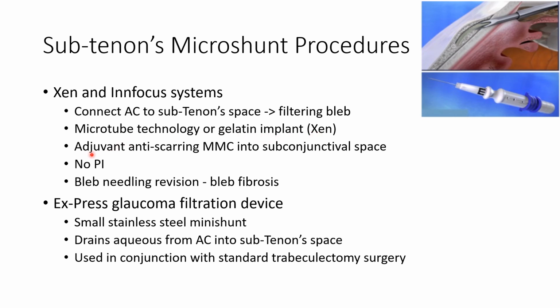While doing sub-Tenon's microshunt procedures, we can inject adjuvant anti-scarring mitomycin C into the subconjunctival space to improve the efficacy. No peripheral iridectomy is needed during these procedures. If there is bleb fibrosis, we can do bleb needling revision.